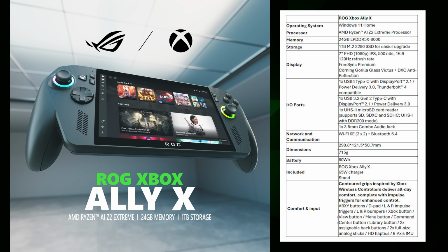Wi-Fi is 6E 2x2, Bluetooth 5.4, dimensions 290.8, 121.5 by 50.7 millimeters, and it weighs 715 grams. Both have the ROG Ally 65-watt charger stand.